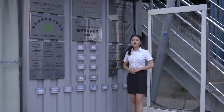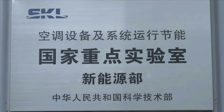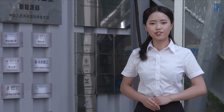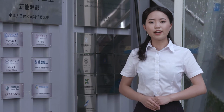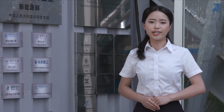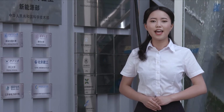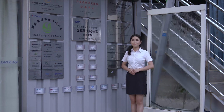Here is our National Key Laboratory on air conditioning equipment and energy saving system operation. It has set up a new energy department to conduct basic platform technology research on energy consumption and reform under the distributed supply of new energy. With the most extensive intellectuals in the industry, we are striving to make our voice heard in the full DC-based local energy internet system and build an ecosystem industry with international competitiveness.